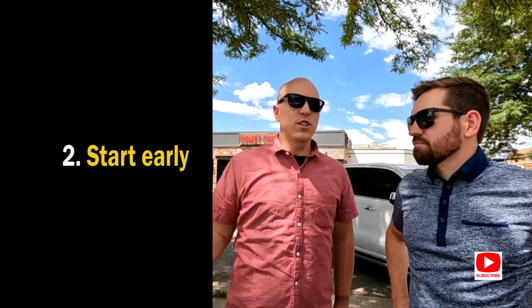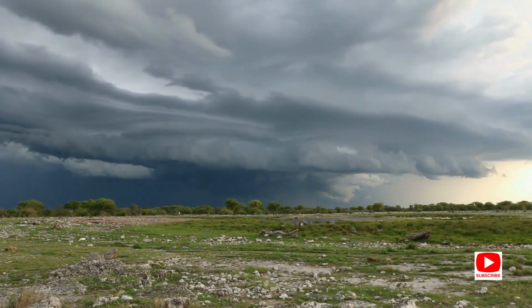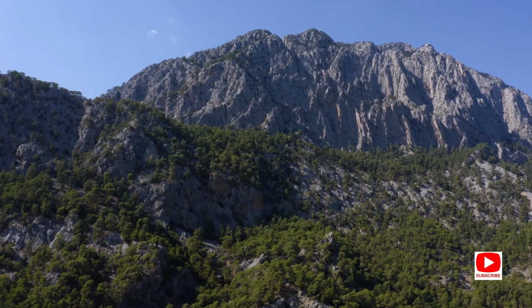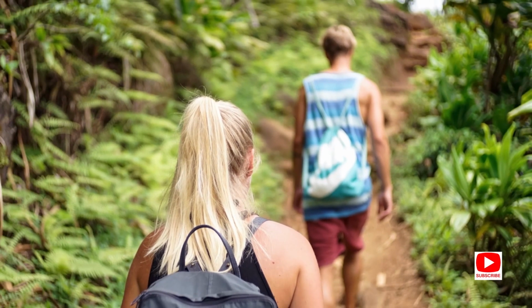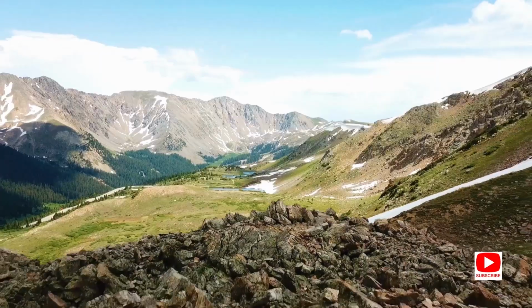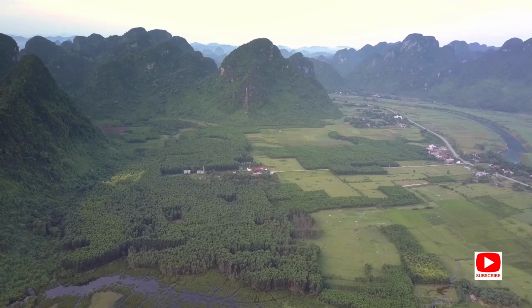And the second, start super early, because when you're that high up, that's when the thunderstorms happen around 12, 1, 2 o'clock p.m. You do not want to be in a lightning storm, being the highest thing off the earth. It's not that bad of a hike, but the peak is very challenging up there, so again, another reason why that shouldn't be your first. And it shouldn't be your first 14er either, honestly.